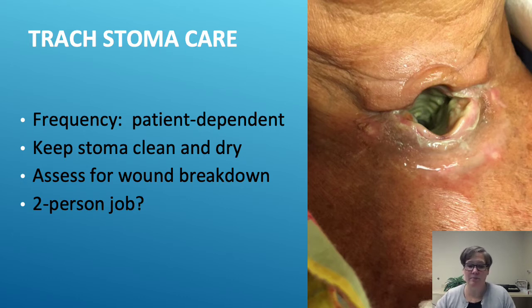Stomas need to be kept clean and dry. Different trach tube faceplates are more or less irritating to the underlying skin, and some of the new ones purport themselves to be less irritating and with less wound breakdown. Regardless, someone still needs to be checking the skin for wound breakdown, which means peeking underneath the faceplate.